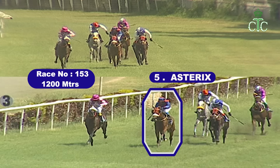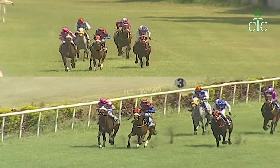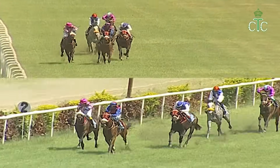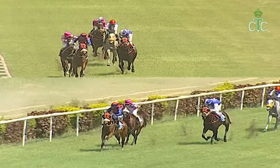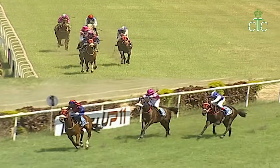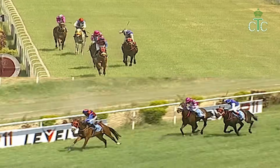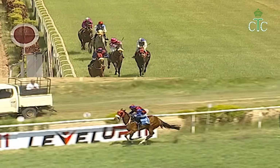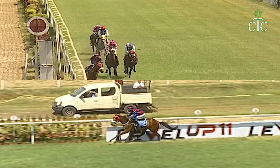Number 5 is Astric. Astric, earlier in race number 127, finished 2nd to Shea. In this start, in race number 153 from the winter season, Astric was in second position over 1200 meters, and soon after entering the home straight, was brushed up, took charge into the last 200 meters and went away from the field, finishing about 3.5 lengths clear of second-placed UV.